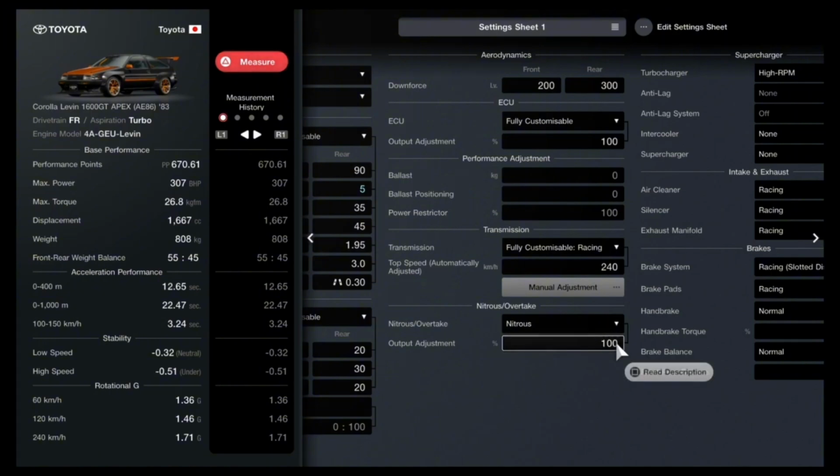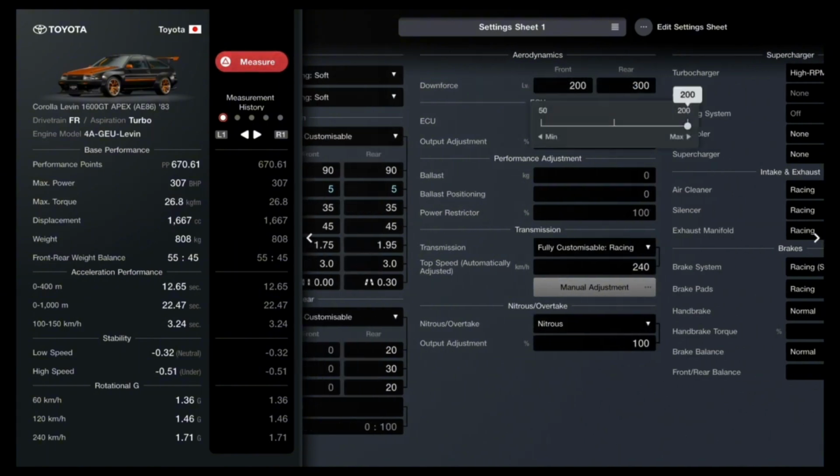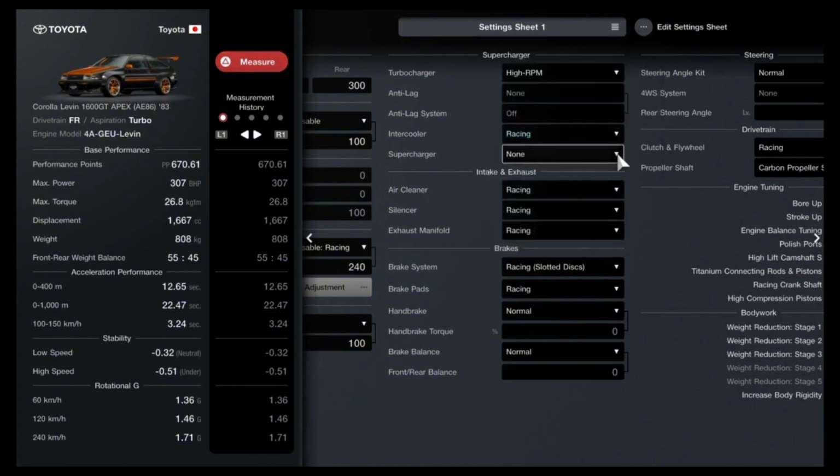I did a few laps just to feel the car, but I haven't really pushed it. NOS, then fully customizable transmission, obviously the fully customizable ECU, downforce levels 300 for the rear and max on the front as well, because again, a grippy track, high RPM turbo. I couldn't put anti-lag on the car, which was so sad, but then why is the intercooler even taken off? In any case, we could have put on a supercharger, but a turbocharger gives more power.